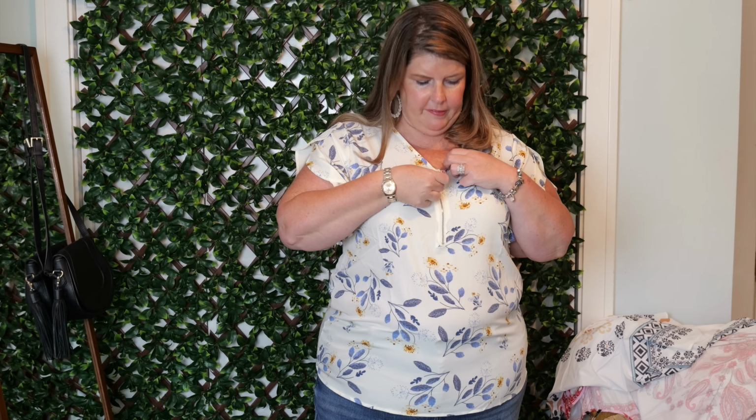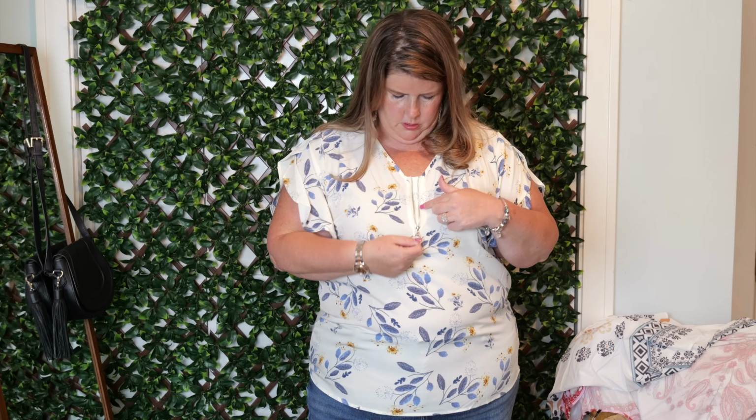I'm always about the sleeves because I'm a sleeve kind of girl, I guess. I love this blouse. It does have a zipper here, so you could come down with it a little bit and still be good, which I think is awesome.